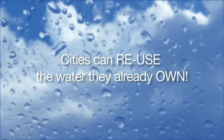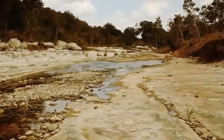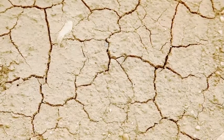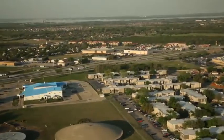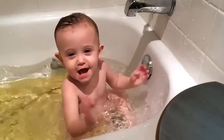Water recycling gives cities the ability to efficiently reuse the water they already own. Numerous studies predict drier times ahead and an increased probability of droughts lasting a decade or more. Water recycling is drought-proof. It takes the water that is already developed by our communities and purifies it so that it can be safely reused again and again.